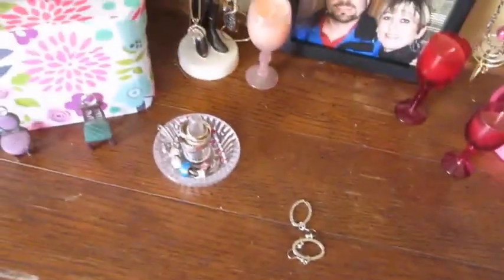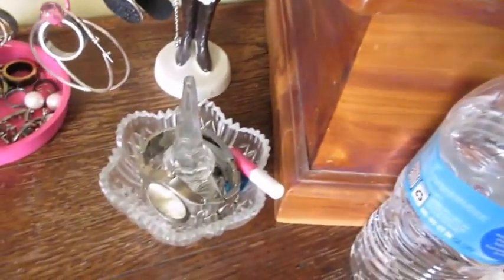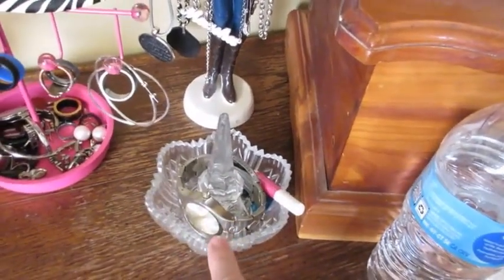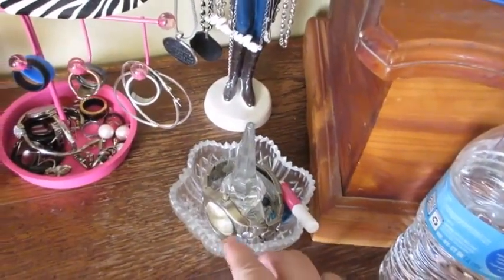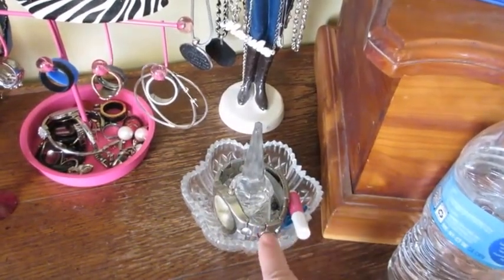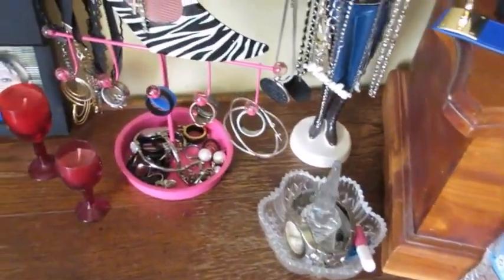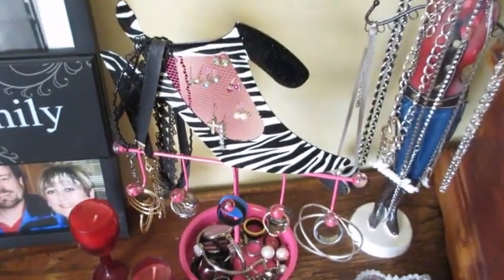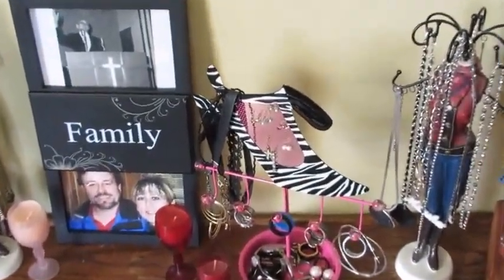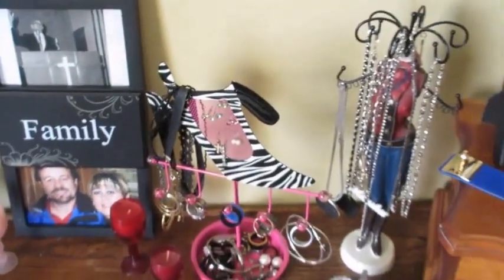Those are earrings laying there. These hold all my rings. You just stack them up, as you can see. This one, my boss gave me many years ago when I had quit and was moving on. It belonged to her grandma and she gave it to me, and I have had it ever since, and I absolutely love it. This holds all my rings and my earrings, as you can tell. As you can see my earrings, I'll move in closer. That has all my earrings on it, and a little more.